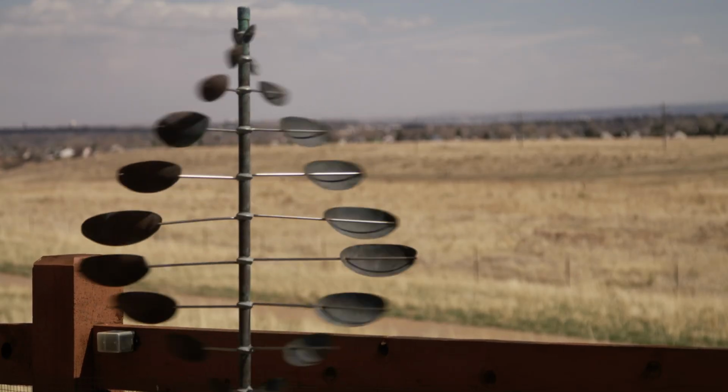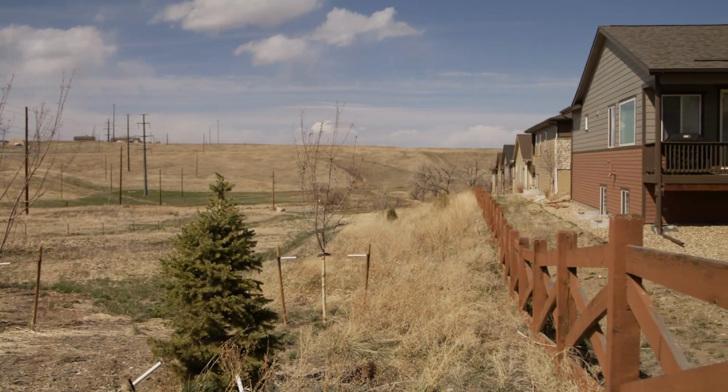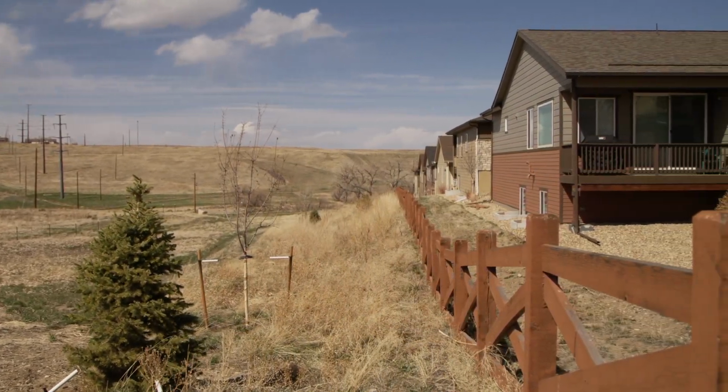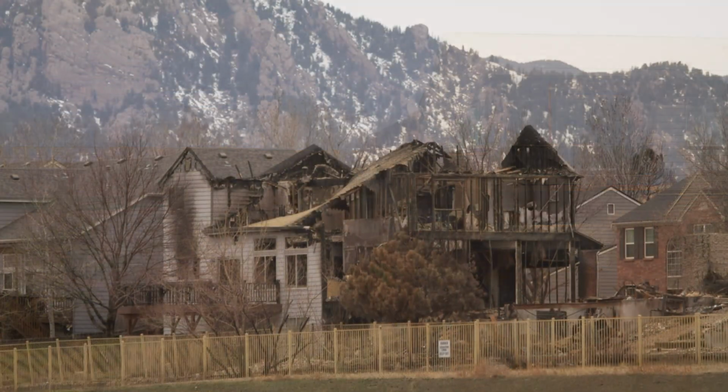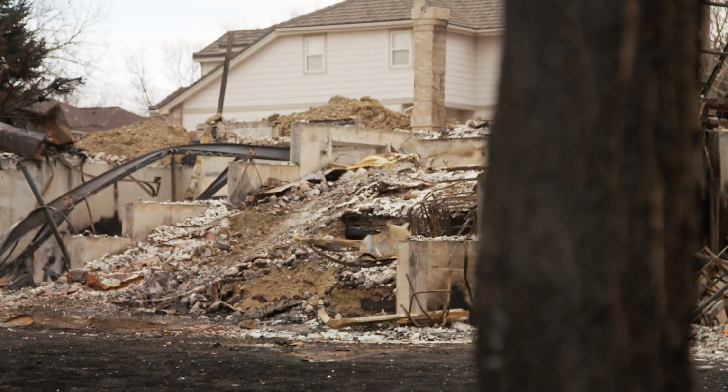The third component, which is the most unpredictable component, is the weather. And if you have any type of wind in an urban interface event, it's going to make that much more difficult to deal with. You saw that in the Marshall Fire. If that fire would have started a day earlier where the winds were much more subtle, that fire would not have done the kind of damage that it ended up doing.